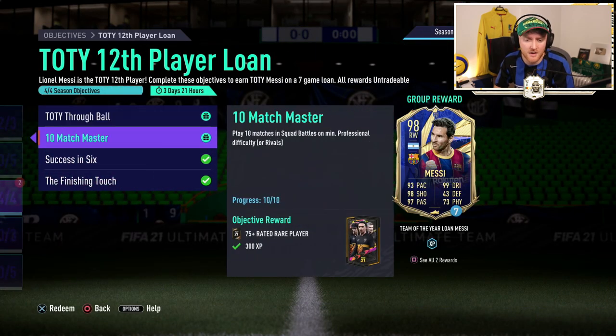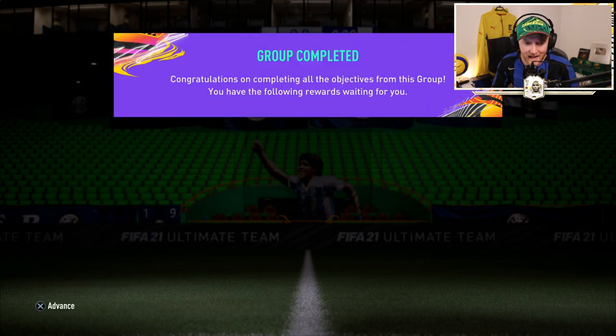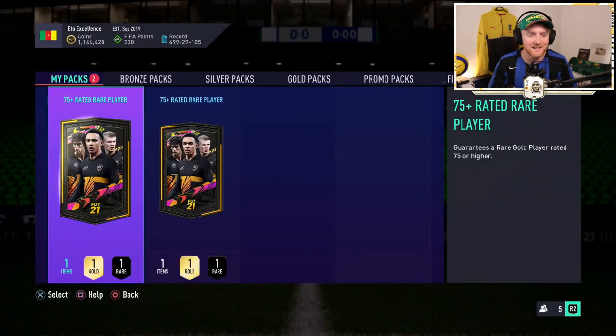There it is. We've got ourselves a double 75 player pack. And of course, we have ourselves a 98 rated Team of the Year Lionel Messi, for a 7-game loan, aka to the end of FIFA in friendlies. Let's get these two packs open and then let's take Messi into a friendly for World Beaters.